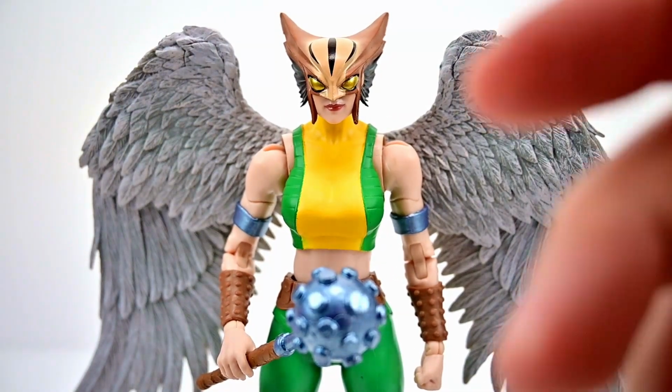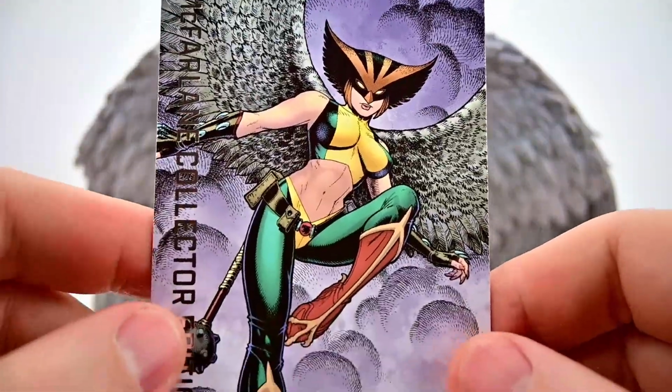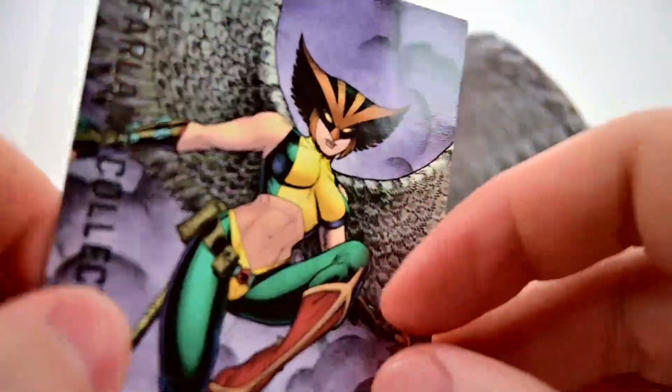So really nice for this Hawkgirl. Of course, we get her card as well. So there's a picture of her from the more modern comics and stuff. Looks good, very close to the design stuff. Not exact, but like I said, very close overall for that.